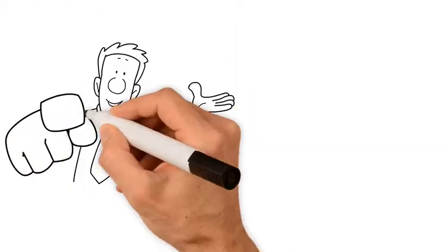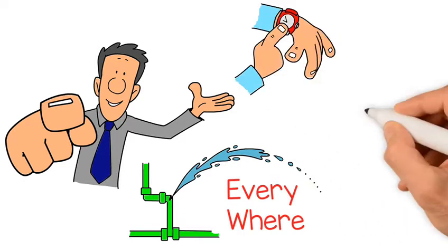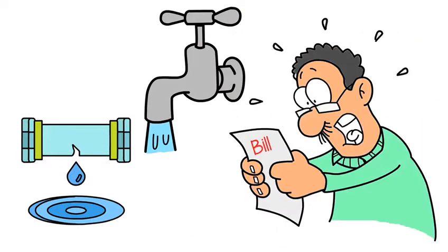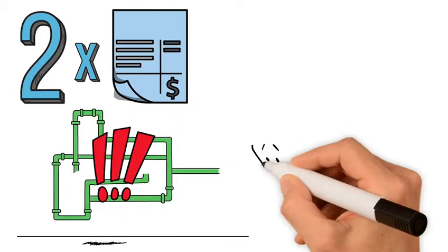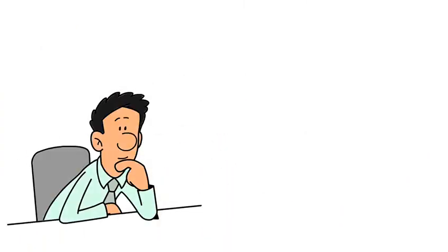You're not alone. Leaking pipes are everywhere, but by the time we notice it, it's often too late. Leaking pipes are the biggest reason for water overconsumption and inflated utility bills. A leaking pipe can double the water utility bill, threaten existing setup, disrupt normal daily operations, and even stop a business. So what can be done?